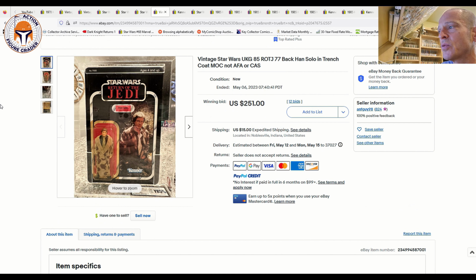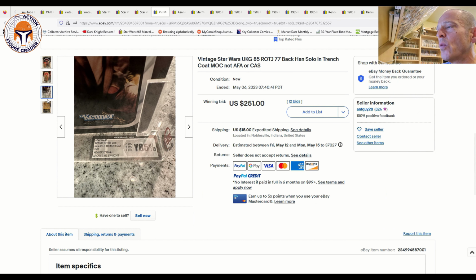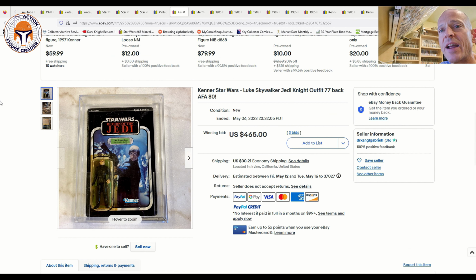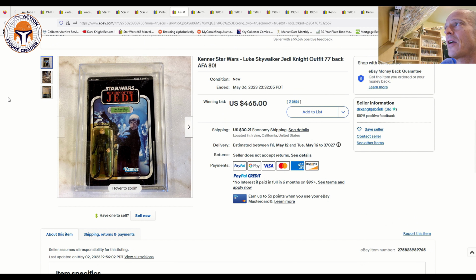This was another good buy. This was a yellowed blister, 85 from UKG. This was sold over here in the U.S. It was a 77 back Han Endor, unpunched, no price sticker, $251. $251 plus $15 shipping. There's no way I'd sell mine for that price, but that's a really nice looking example. 85, 85, 90 were the sub scores on that 77 back A. I mean, goodness. It's hard to find any mint on card Han Endor these days for that price, much less that high of a grade. So to me, that is a really, really good buy there.